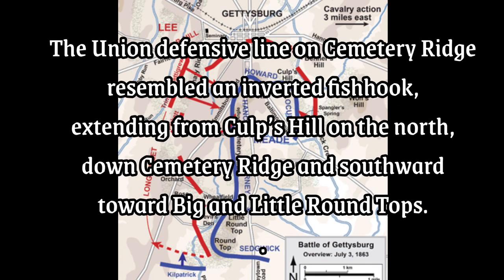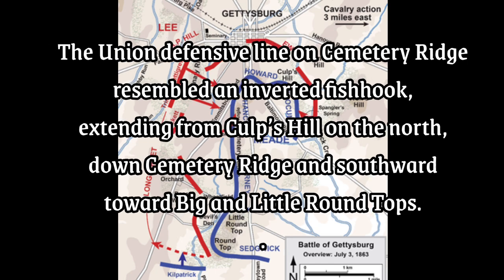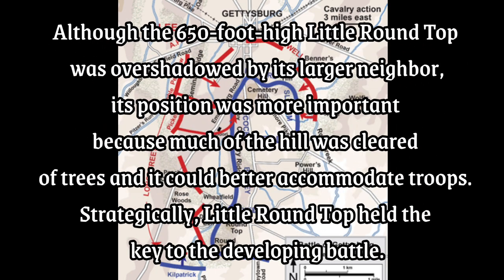The Union defensive line on Cemetery Ridge resembled an inverted fishhook, extending from Culp's Hill on the north down Cemetery Ridge and southward towards Big and Little Round Tops. Although the 650-foot-high Little Round Top was overshadowed by its larger neighbor, its position was more important because much of the hill was cleared of trees and it could better accommodate troops. Strategically, Little Round Top held the key to the developing battle.